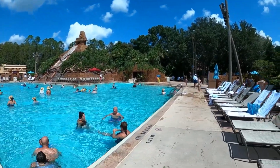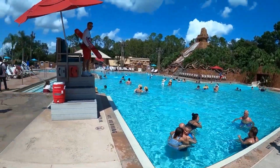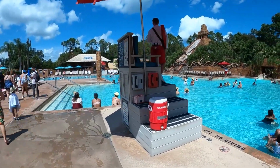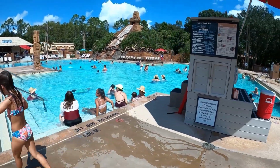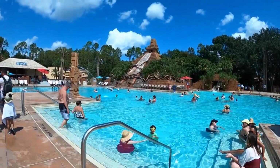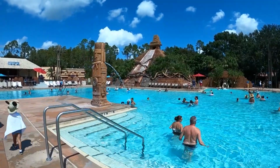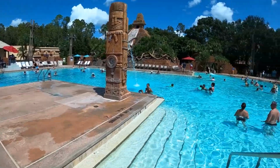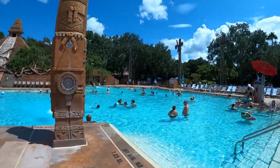And in the back there, you can see they've got the Jaguar slide that comes right on down into the pool. Now that slide isn't one of the bigger slides on property. If you guys are looking for the bigger slides, you might want to consider going over to the Beach Club or the Saratoga Springs Resort, and they've got the paddock pool with the big slide over there. And they're probably the biggest slides on property. It is smaller, for the kids and stuff like that. It's about the same size as the Port Orleans Riverside slide, a little bigger than the Port Orleans French River slide.